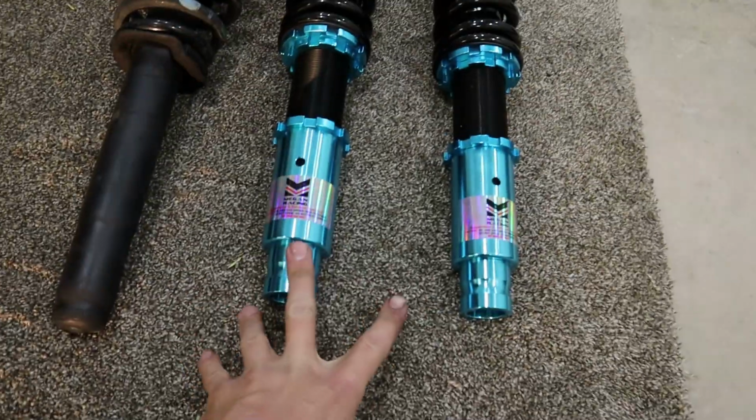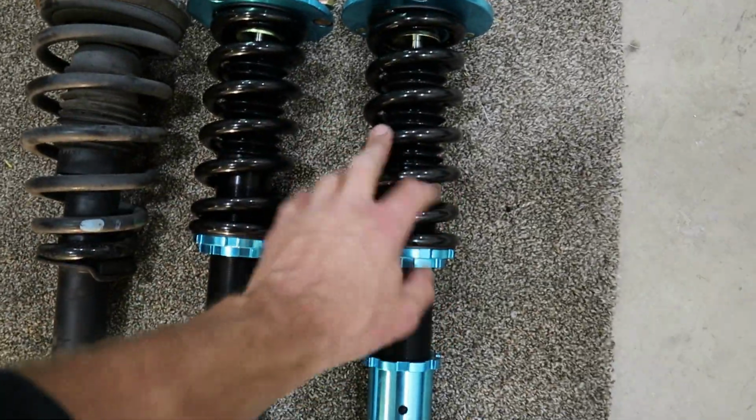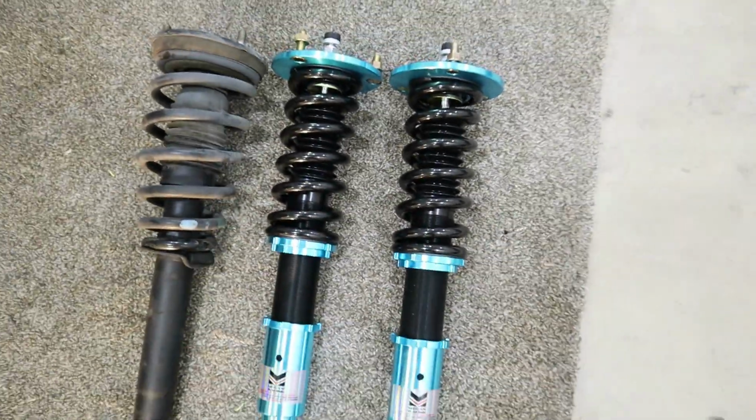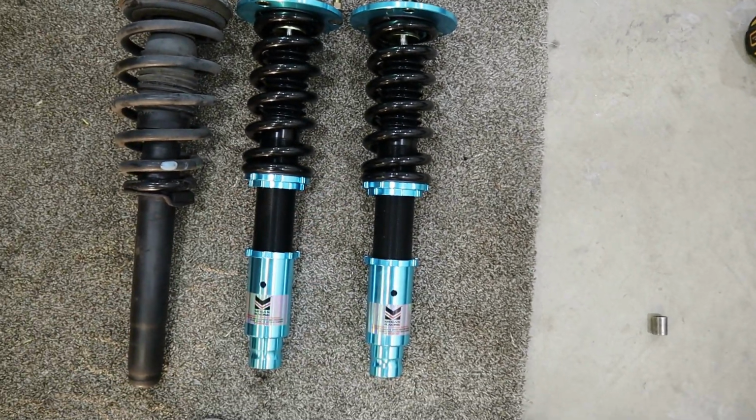Really quick, here are the two new fronts, and obviously the old one. Looks like they're about, I don't know, an inch shorter. I am gonna throw them in the way they came from Megan. I've checked the preload on both of them. I'm able to turn the spring, and that's how I like them personally. So I'm gonna put them in like this and we'll see where we're at when the dust settles.